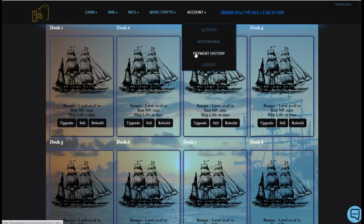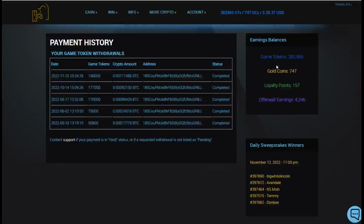If we dive into the payment history, you can see here that we made a withdrawal this month, we made a withdrawal in October, and we made a withdrawal in September, all around about that 100,000 BTC mark.